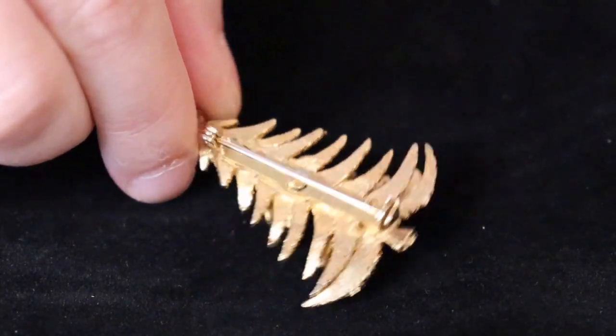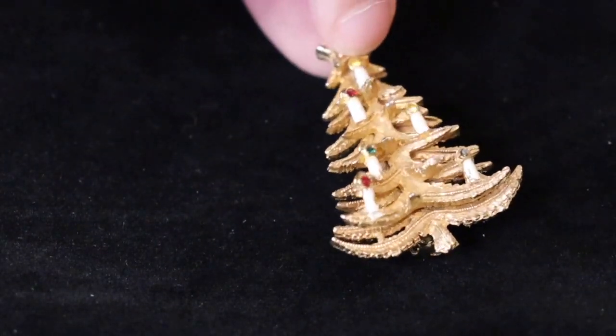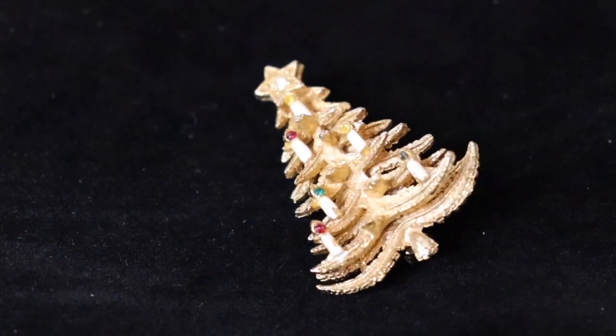Not marked. I don't know who made this. I don't really know the age. Probably maybe 80s, but you guys can let me know in the comments down below. I just think this is so cool, and of course I had to pick it up for only $4.